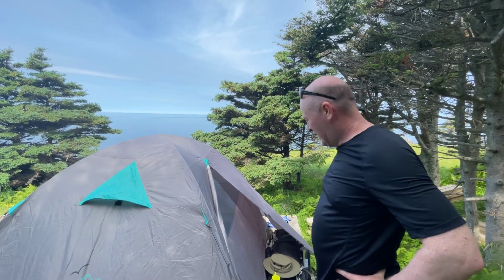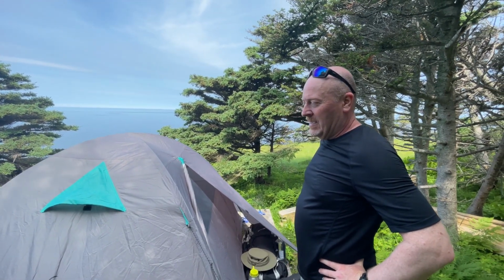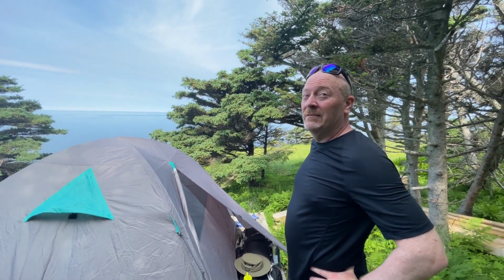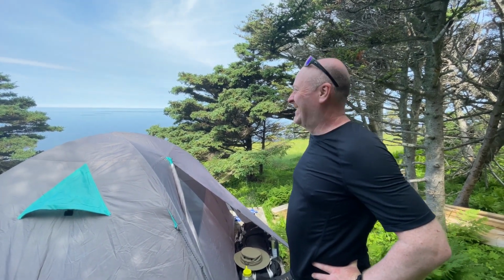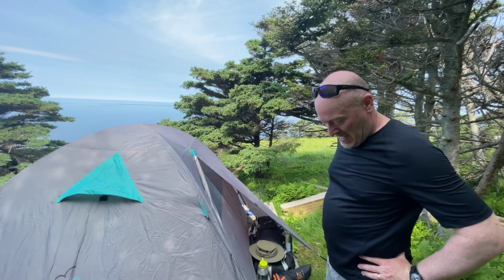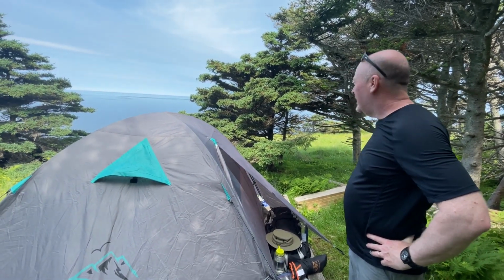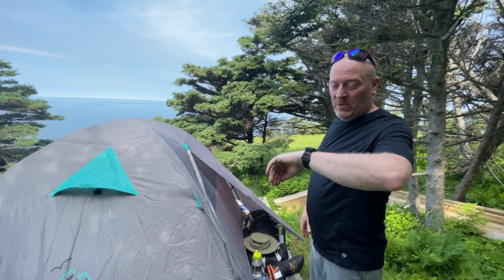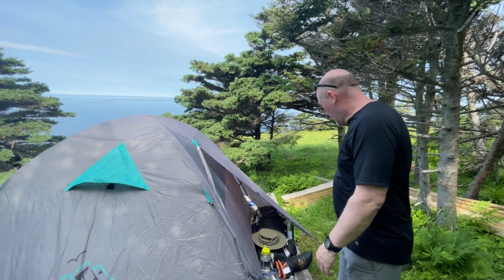So right now, we're going to cook up a bit of lunch. We just got some ramen we're going to cook up, and kielbasa, a bit of beef jerky, and whatever else comes our way. And then after we eat, we're going to go check out the shoreline. There's some interesting stuff down there, apparently. So that's the plan. And it's only 10 to 12. Perfect. Sounds good.